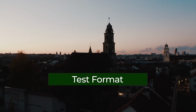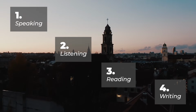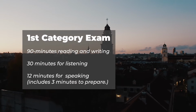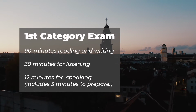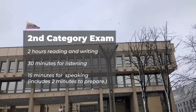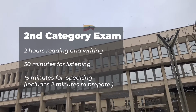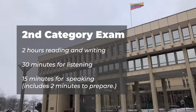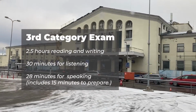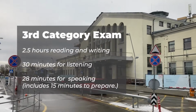When it comes to the test format, all exams will test 4 skills: speaking, listening, reading, and writing. If you take the state language or first category exam, 90 minutes is given to complete the reading and writing sections. You'll then have 30 minutes for listening and 12 minutes for speaking. This includes 3 minutes to prepare. In the second category exam, 2 hours are provided for reading and writing, 30 minutes for listening, and up to 15 minutes for speaking. Within the 15 minutes of speaking, there are 2 minutes provided for preparation. Finally, the third category exam has 2.5 hours for reading and writing, and 30 minutes for listening, up to 28 minutes for speaking. Within the 28 minutes, there's 15 minutes of time for preparation.